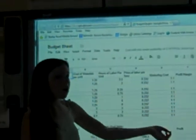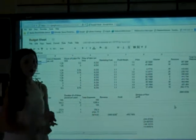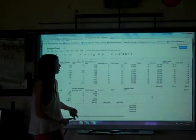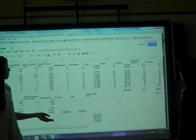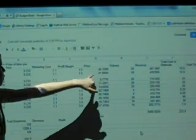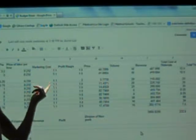So this is marketing cost. This covers the costs of our SEOs and our online advertisements. This is profit margin. This is how much we make off of each product. So as you can see for the holiday shawl, it costs $48.70, but we only make half of that.